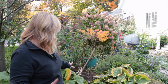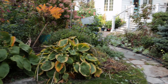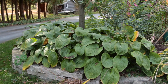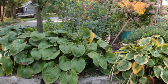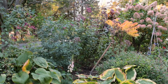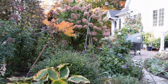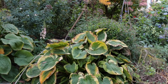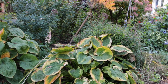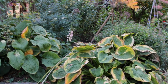So just to show you what's going on here, this is the path that comes from the patio. And if you come around this way, this is where I've got all the big hostas on the little retaining wall. And in this spot right here, in this hole, is where all those daylilies have been. Now, a couple of things. Right here is a spirea that I quite like. Here's a hosta that I don't like in this spot, but I'm not going to move it now. I'm going to wait till spring to move that. So that will open this all up.